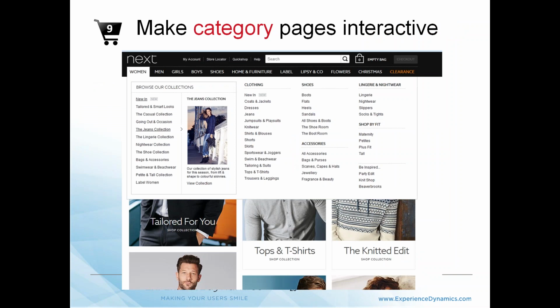Both would be better, but the ninth one here is make category pages interactive. So Next, which is a popular clothing store in the UK, had category pages on their site with all this imagery, all this brand stuff, if you will, and then you could interact with the product, like I was mentioning earlier.